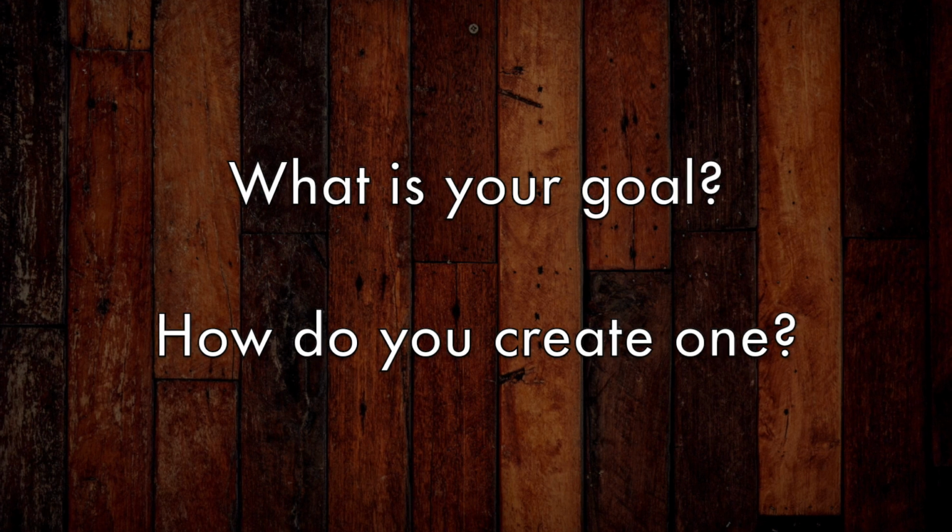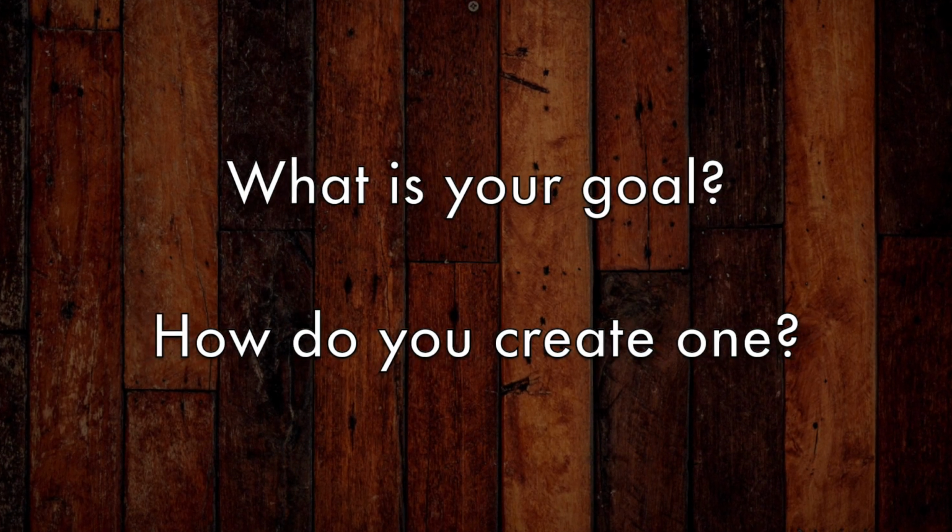Now, let's go through this goal creation process and answer some questions. First, the obvious question is, what is your goal? Or if you don't have one, how do you create one? This part really doesn't require a lot of explanation for some, but for many, it's important to remember to use your imagination a little bit.